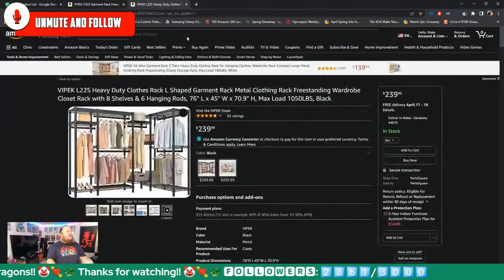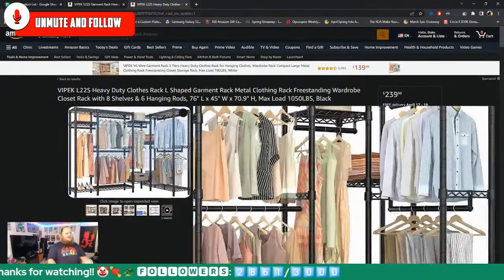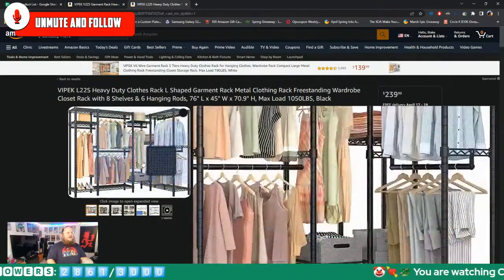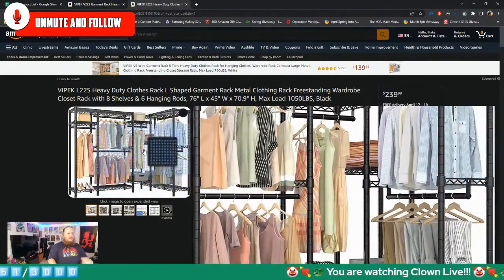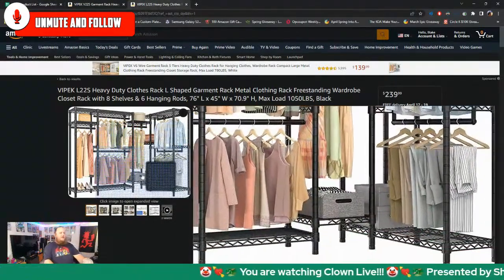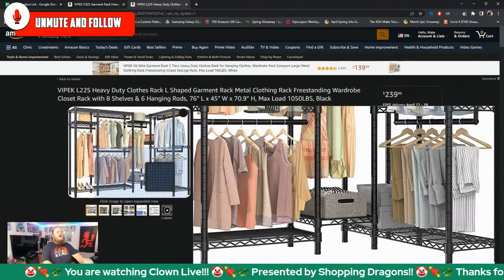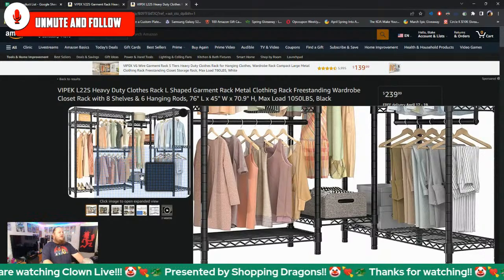Look, this is the Vipix L22S. It's the same thing, but it's L-shaped, you see? And see how the towels in the background there are like offset? And that little gray box on the bottom, it sits a little bit higher than the other gray boxes.